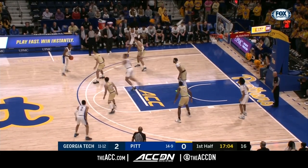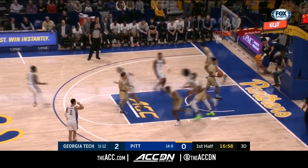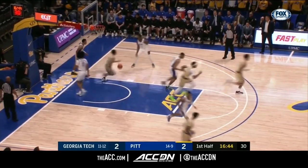The Yellow Jackets have a variety of different zone defenses that they'll throw at Pitt over the course of the afternoon. Champagnie inside gets two. Just shooting three-pointers. You've got to get into the deep, be aggressive. Alvarado, exactly as you said, in the basket.